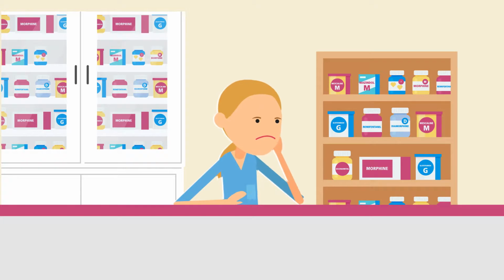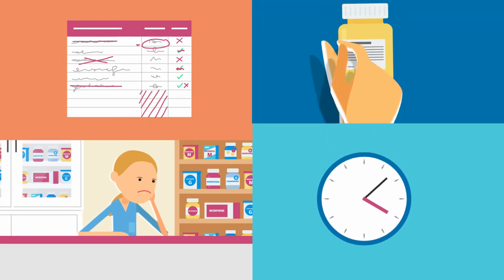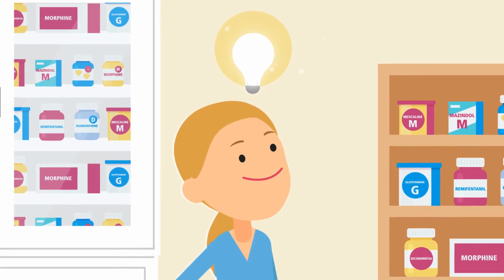Amy and Tim often complain of the significant time it takes to fill out these logbooks every day, and they can also be prone to errors and fraud. What if there was a better way to manage Somerville's controlled drug processes?